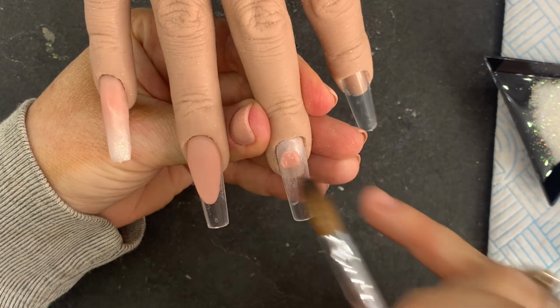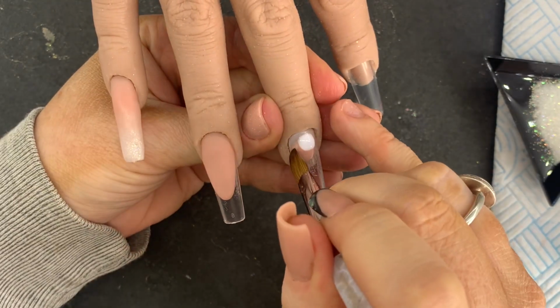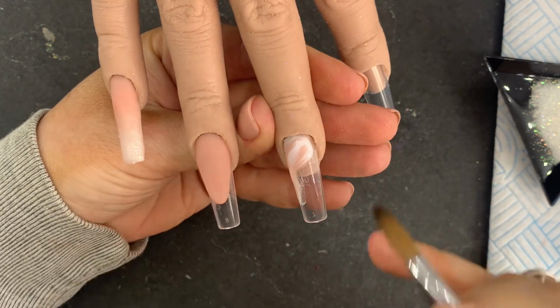Next, I'll go in with my beads. I'm just using two beads on this, so nice and wet. Wetter is better. Then with the tip of my brush, I just start to swoosh through.